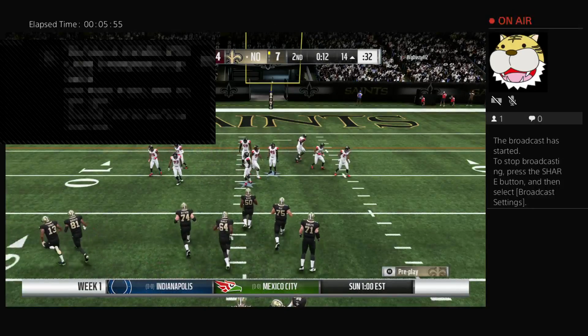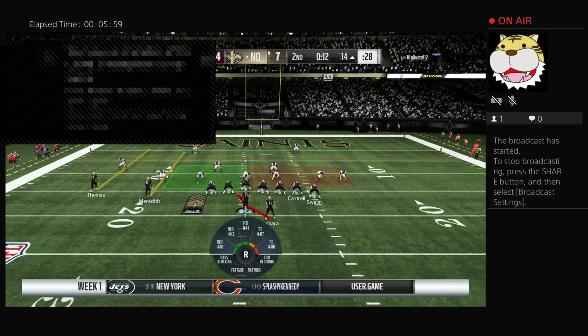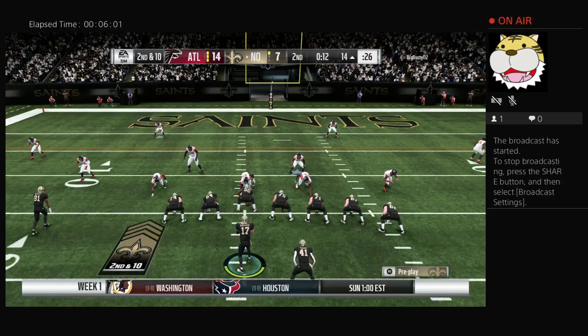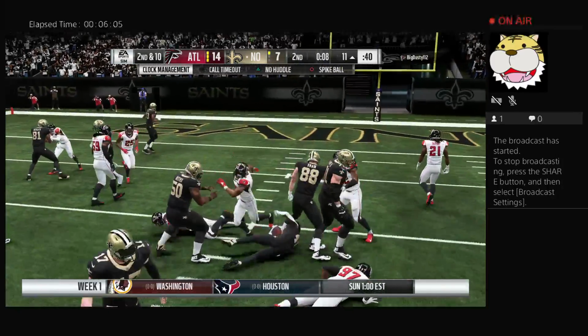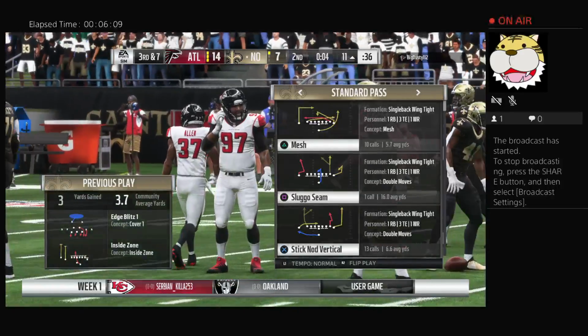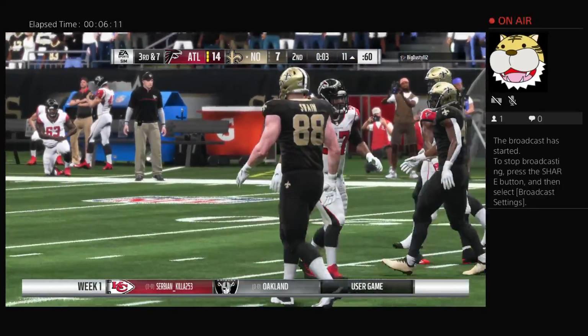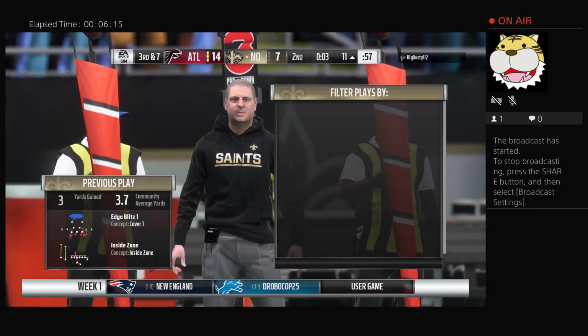So after the incompletion on first, now 2nd and 10. Leopard! They'll run it now out of the gun. And he'll be taken down here at about the 11. Call it about a gain of 3, and they'll be looking at a 3rd and 7 coming up. Now whistles and a timeout with 3 seconds left in the first half.